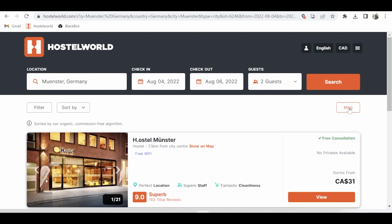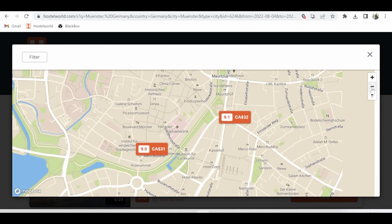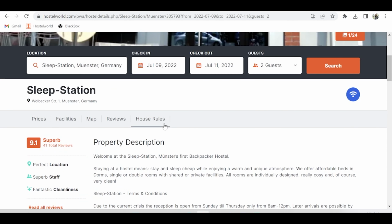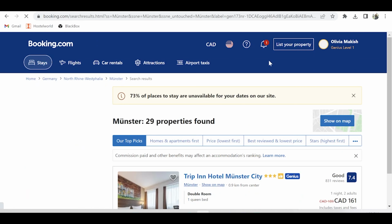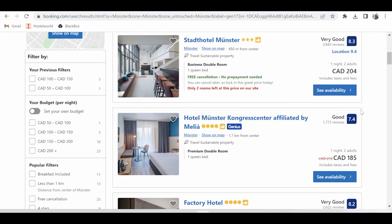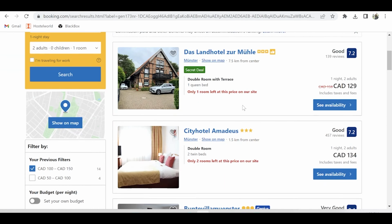So I was very fortunate to be able to stay with family, and I didn't have to pay for my accommodations here in Münster. But if you are looking for a hostel, there looks like there's two options, and they're both very well located, starting around $30 a night. Or if you would prefer a hotel, there are quite a few hotel options in the city, starting around $100 a night.